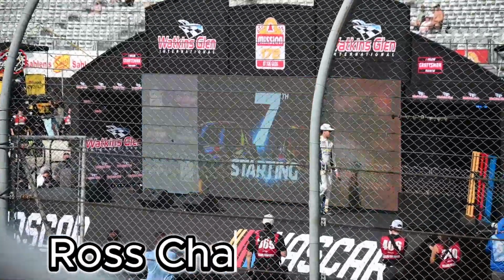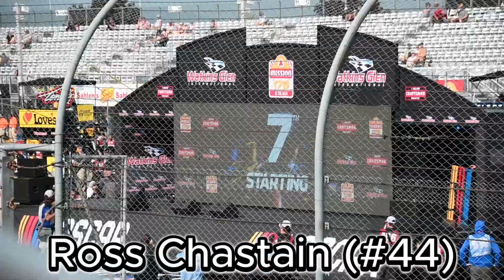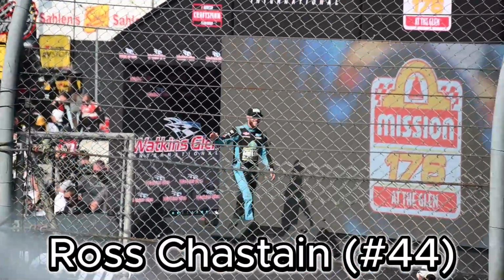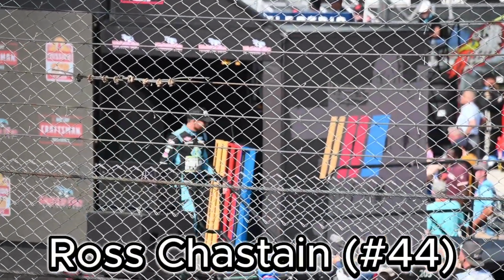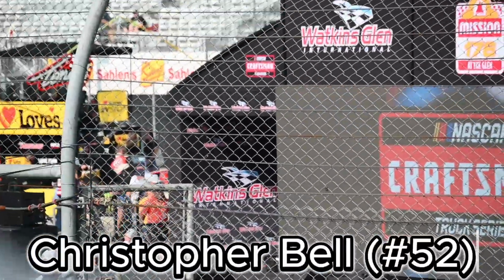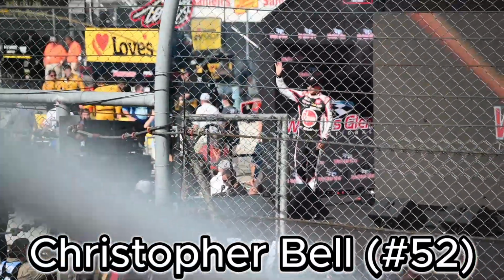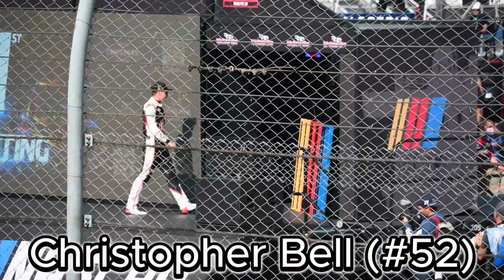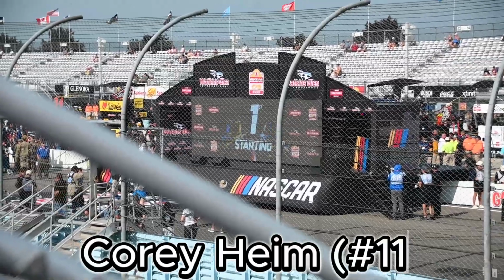The trafficsafety.ny.gov Chevrolet starts 7th. It's truck 44 from Alva, Florida. Ross Chastain! Starting 6th on the grid in truck 34. The Loves RV Stop Ford from Bahama, North Carolina. Lane 2 position, driving the number 52 Hallmark International Toyota from Norman, Oklahoma, Christopher Bell. And on the pole position in the Mobile 1 Toyota, he is the championship point leader, driving truck number 11 from Marietta, Georgia, Corey Hines.